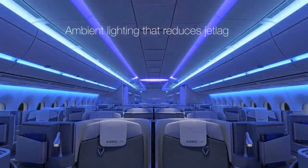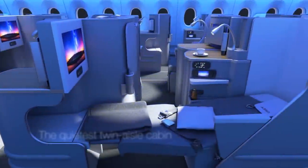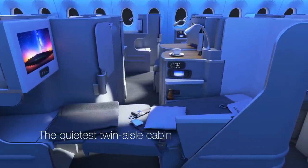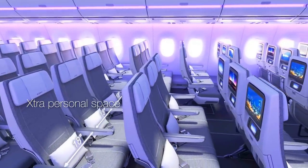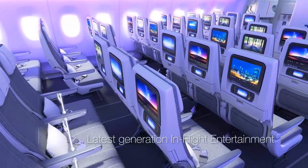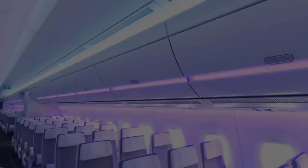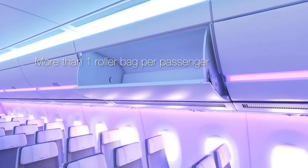Ambient lighting that reduces jet lag. The quietest twin-aisle cabin. Extra personal space. Latest generation in-flight entertainment. More than one roller bag per passenger.